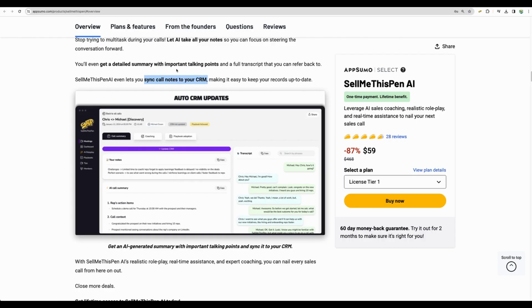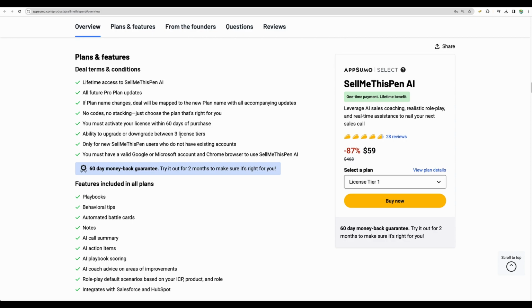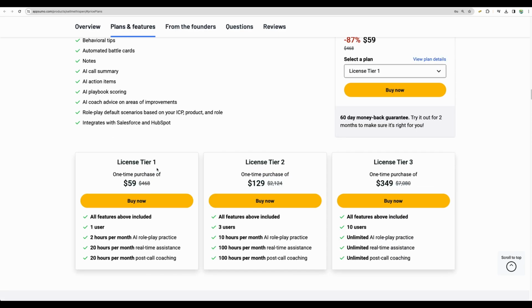So what else is included? There is CRM integration. I saw HubSpot and Salesforce. And moreover, it will integrate with Google Meet and Zoom. And I will show you how it works in action.